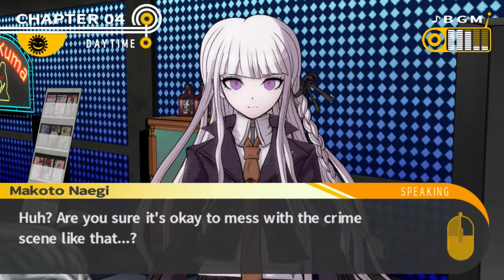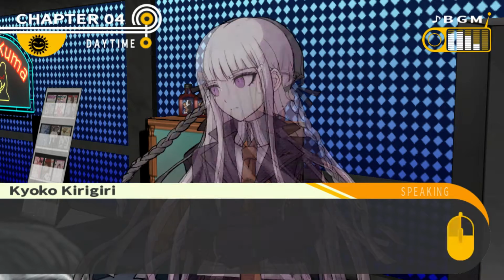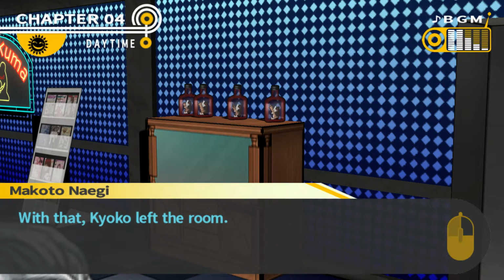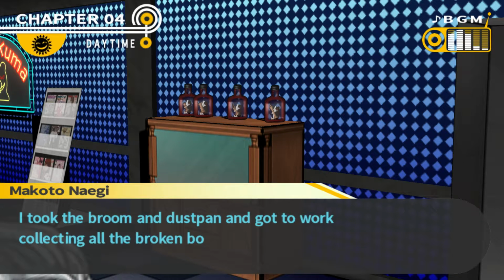Huh? Are you sure it's okay to mess with the crime scene like that? I've already done a thorough investigation, so it's fine. That obnoxious Byakuya is not here, so... Anyway, I need to get something from the chem lab. While I'm gone, try to gather up the glass. Kyoko left the room. I really don't know what this is all about, but what choice do I have? Better just do it.